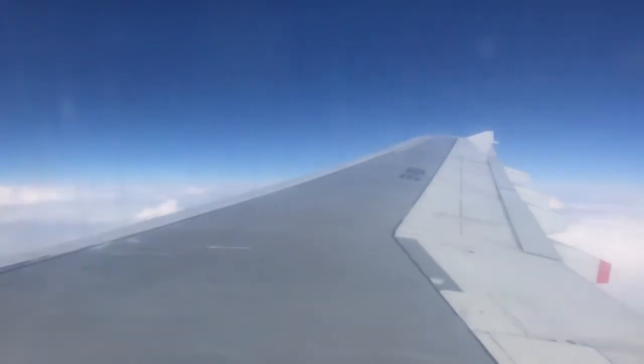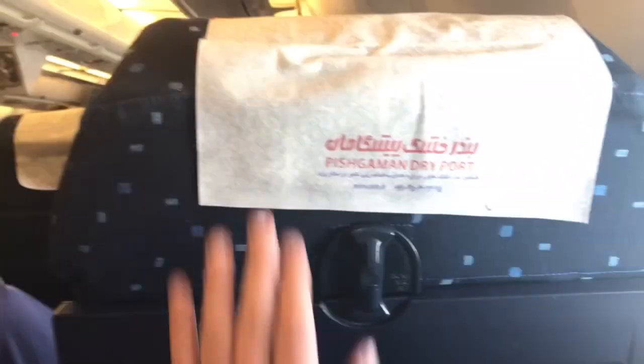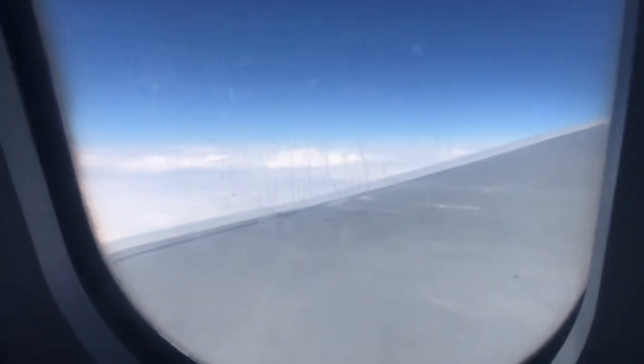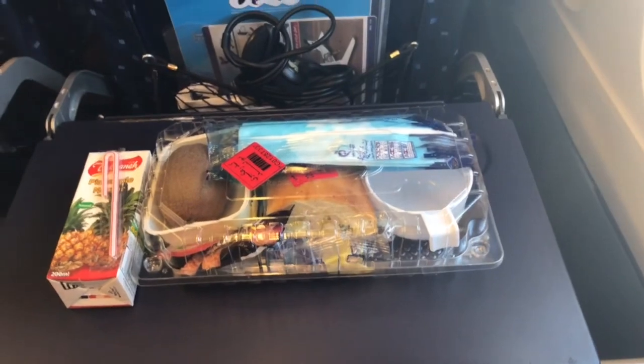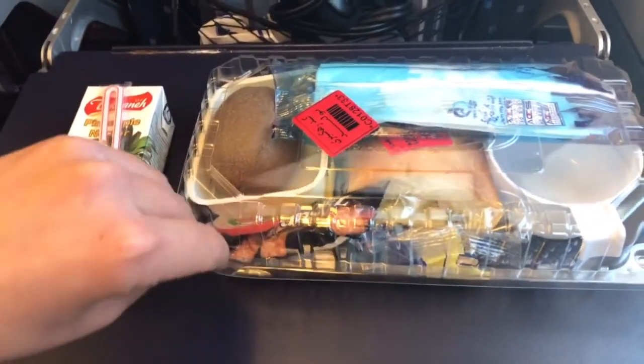Don't know where this bird is off to. Everyone's good. Let's go to the cabin. Sea looks good. By the way, I can see the crew are just passing around giving the pre-arrival snacks. Alright, so this is the snack. Let's open it and see what we have in it.